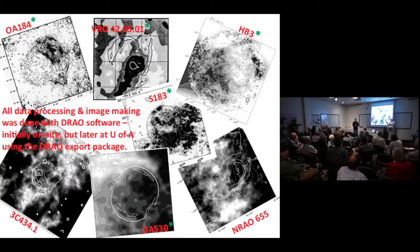Probably not. The correlator, by the way, has to handle not just left, right, but left, right, and right, left. So it needs many more channels to process, as you would well know from Jodrell Bank.